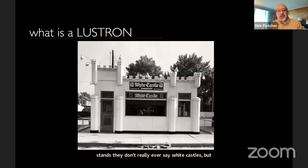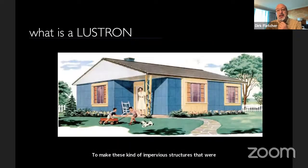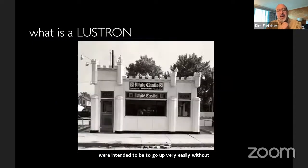So he was making stainless steel stamped panels that were then dipped and cooked in ovens to make these impervious structures that were intended to go up very easily, without needing a lot of heavy tradesmen to build them, which is part of the problem he got in trouble for down the road, which we'll tell you about. But he was trying to get this company off the ground, basically making hamburger stands and gas stations. And it was during the war, so he had to.